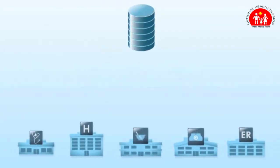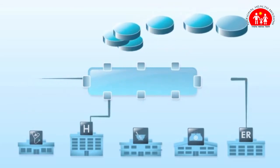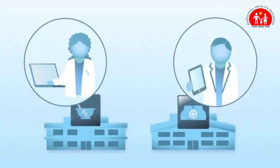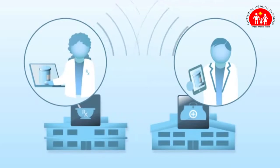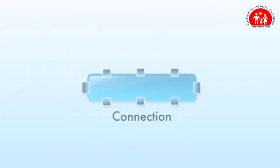The final component, connection, allows a complex variety of patient information to be quickly accessed and easily updated by authorized clinicians. Clinicians will see the most value in this component as it allows for the exchange of pertinent patient health information between clinicians at different locations who are caring for the same patient. Connection, the most challenging component, is also now gaining momentum.